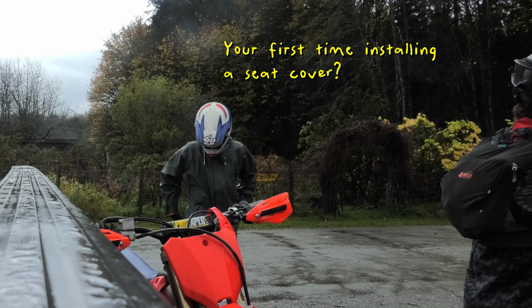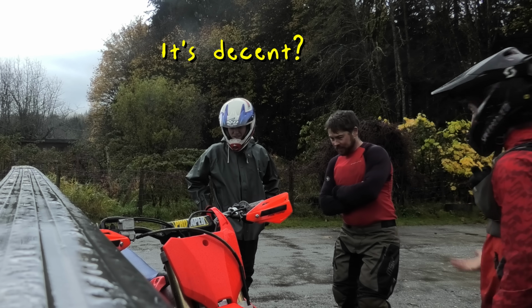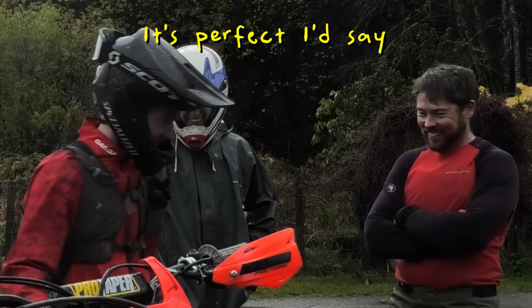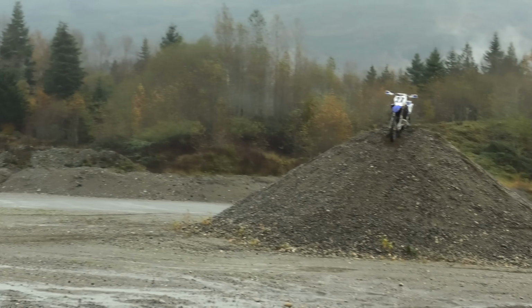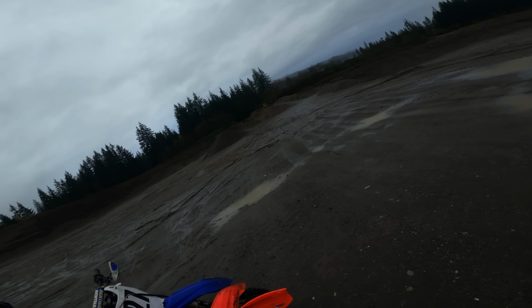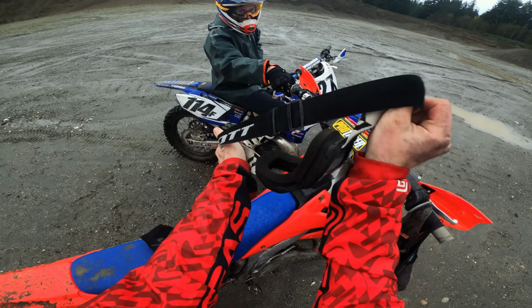Oh yeah. Your first time installing a seat cover? Yeah, pretty good. It's decent. What? It's decent? Well, what would be better? It's perfect, I'd say. Oh, here we go. Northwest Recovery Incorporated. No, Northwest Environmental Recovery. Backcountry Recovery. That works. Honestly, it's pretty good.